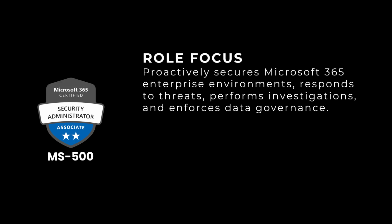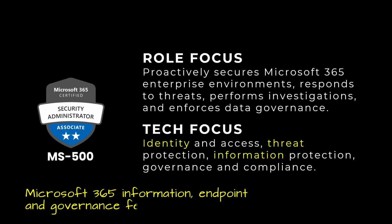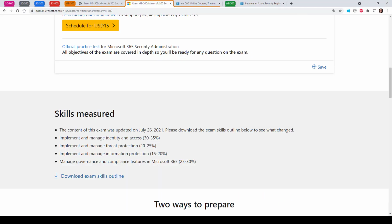So this role focuses on proactively securing Microsoft 365 enterprise environments. So it's not only deep, it's broad: responding to threats, performing investigations, enforcing data governance. So the focus here touches on identity and access, threat protection, information protection, governance, and compliance. So you're going to be touching on a wide range of Microsoft 365 technologies, and you will touch on SharePoint and Teams and OneDrive and quite a bit more.